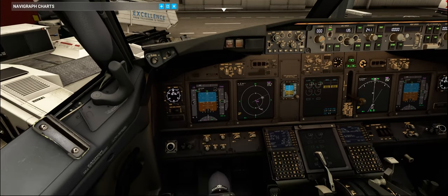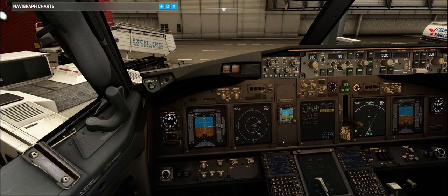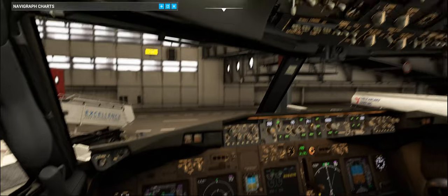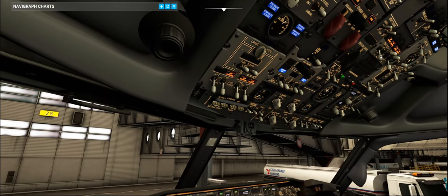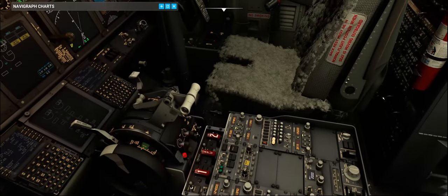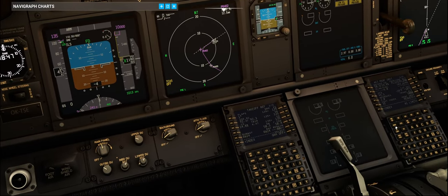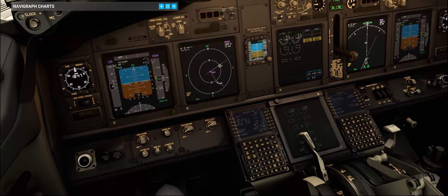and let's jump and try to make some takeoff, and we will discuss the lighting during the taxi. Okay, that's okay. It's fine, we are going to start the engines. It's perfect, and we are trying to perform the pushback, but I don't think that it will work for us. I don't guess so.